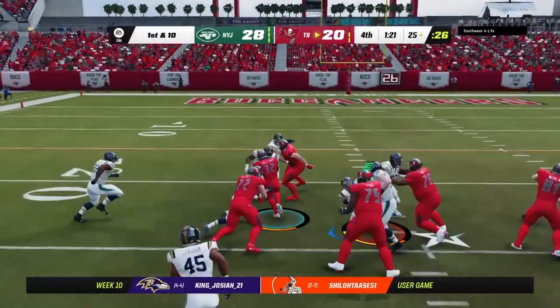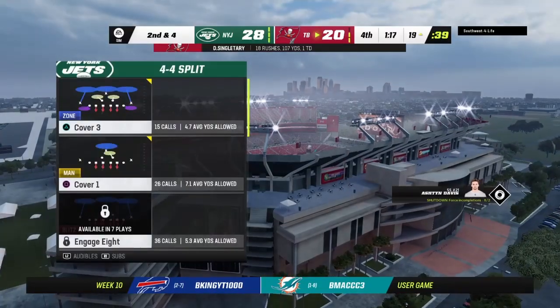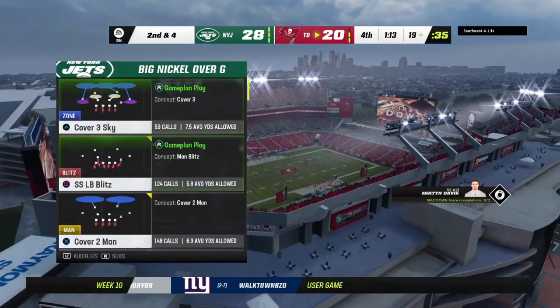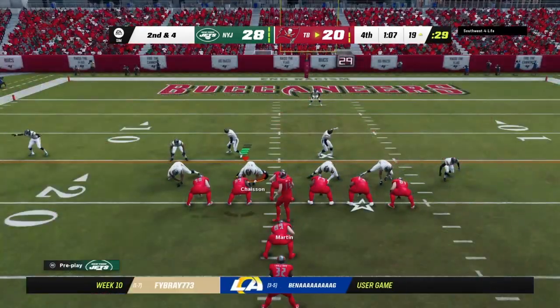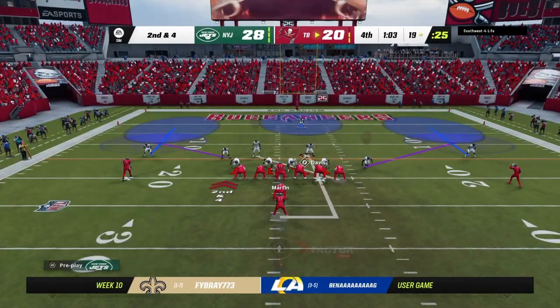On first down, they stick with Singletary. And he'll be brought down inside the 20 at the 19. It's a 6-yard pickup, and it gets them to 2nd and 4. I like it. I like the call. Still an opportunity to run the football and chew up a little more time off the clock. The last run got 6. Now 2nd and 4.